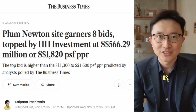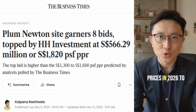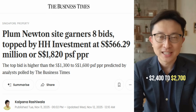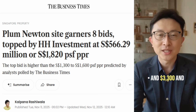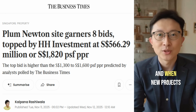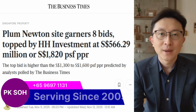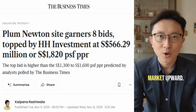Here's what that tells us. Based on these land prices, expect new launch prices in 2026 to range roughly $2,400 to $2,700 PSF for city fringe projects, and $3,300 and above for very prime central sites. And when new projects set new highs, resale homes nearby rarely stay behind. That's the ripple effect. New benchmarks pull the rest of the market upward.